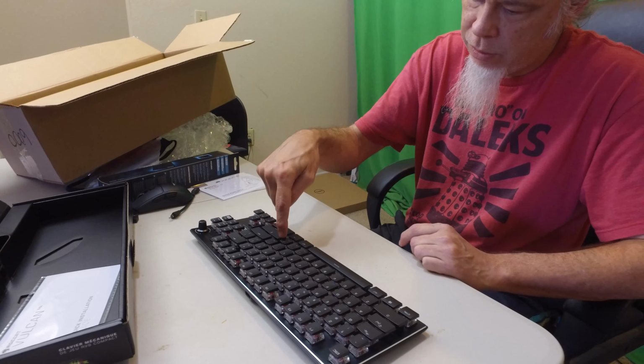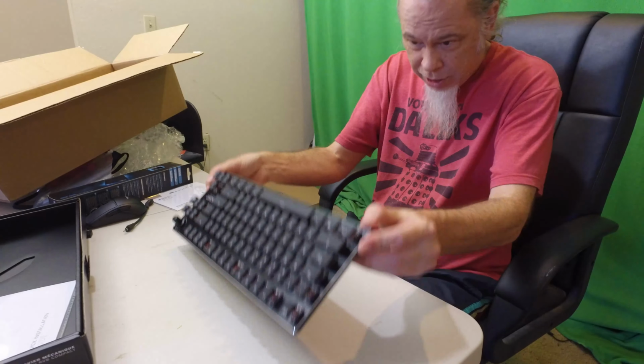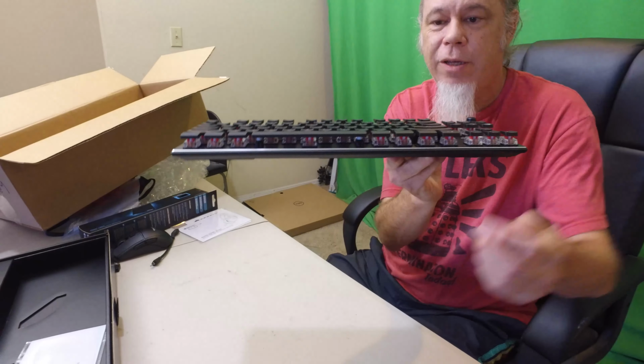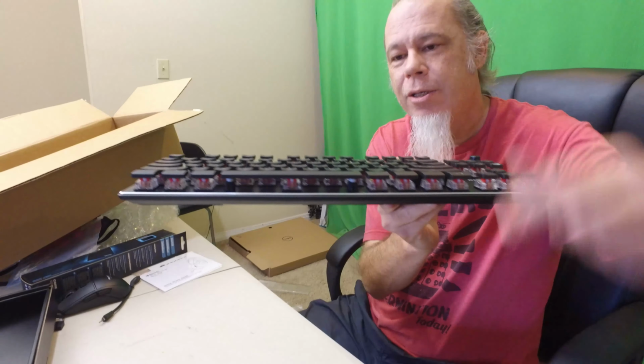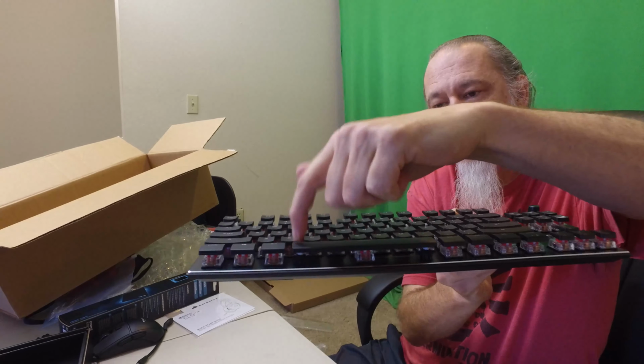Let's see how it compares to my Corsair. You can see it almost has these fake switches for stabilizers, so you get no flexes.